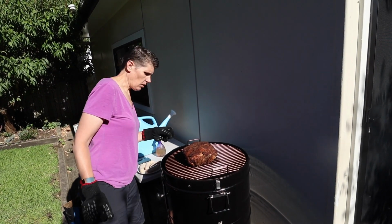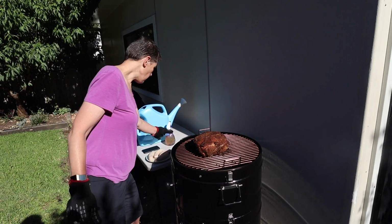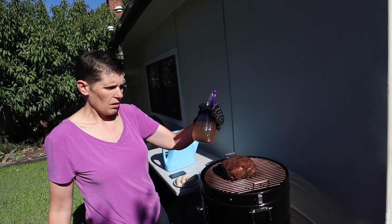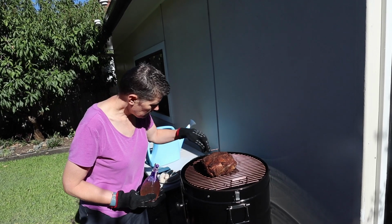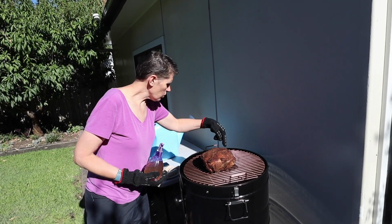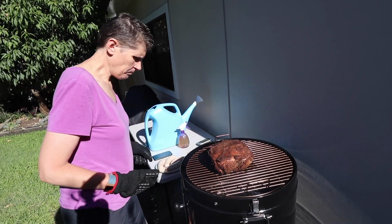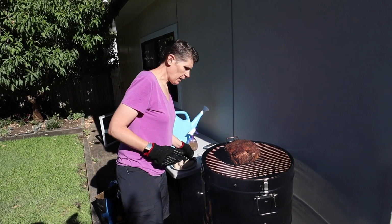Yes. So I don't think I want to spritz that yet. I need to spritz it. I've got some ACV and water, which is apple cider vinegar, and that's just going to help keep it moist. But I kind of want some of these bits to cook off a little bit more. You kind of wanted the fat to crack a bit, didn't you? That's when it comes off, and gets wrapped.